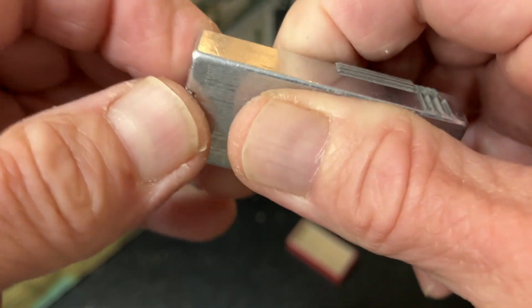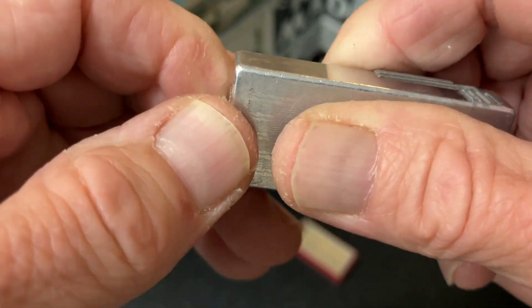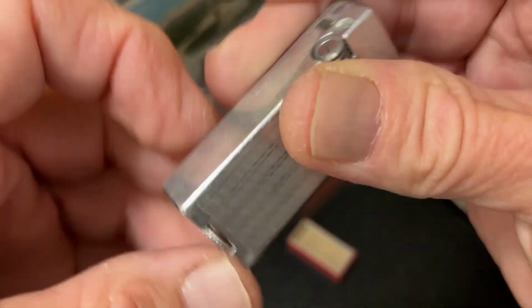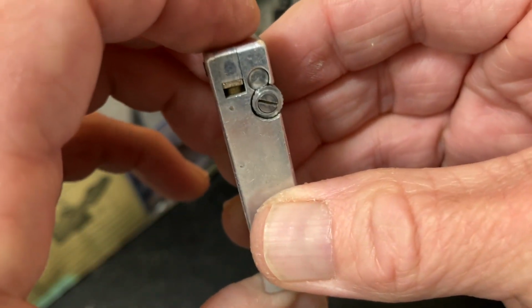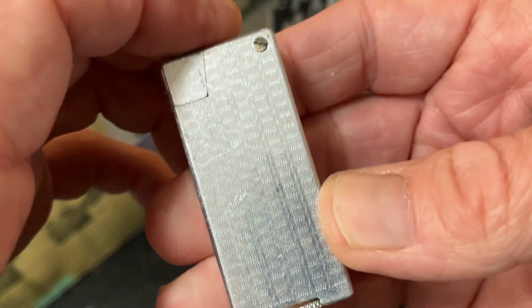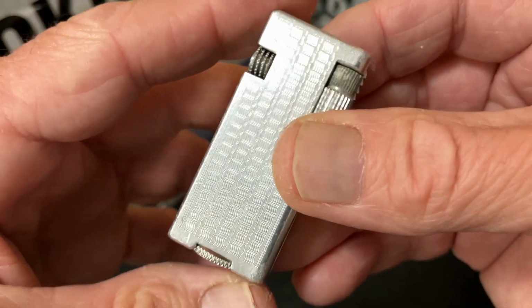Paperwork and documentation of these lighters is kind of difficult to find. So if anybody has any information that can clarify any of those points to me, I would be glad for you to leave that in the comments.